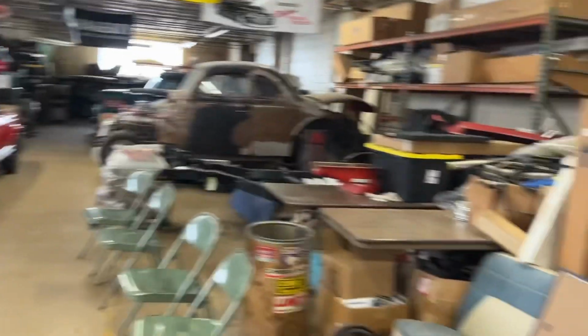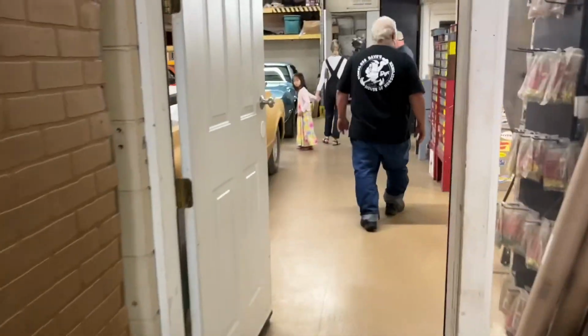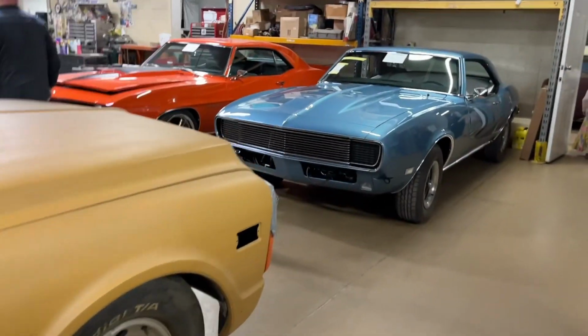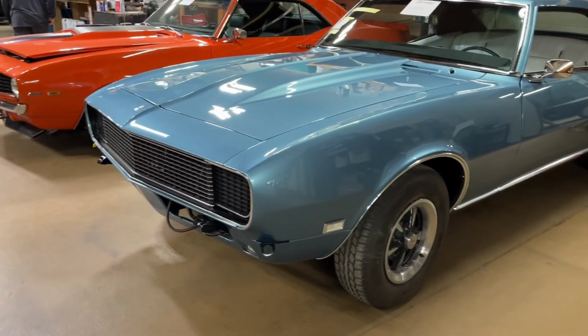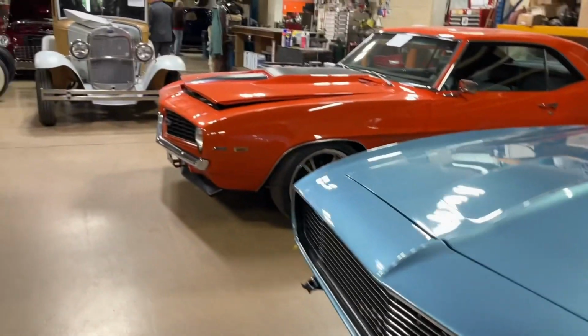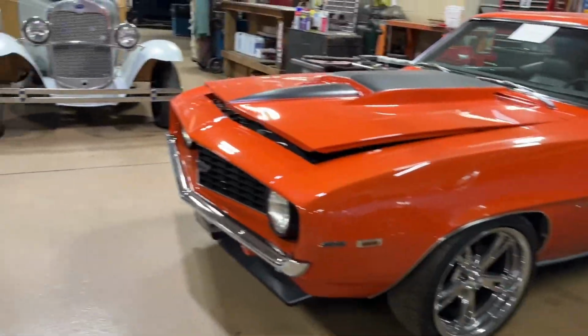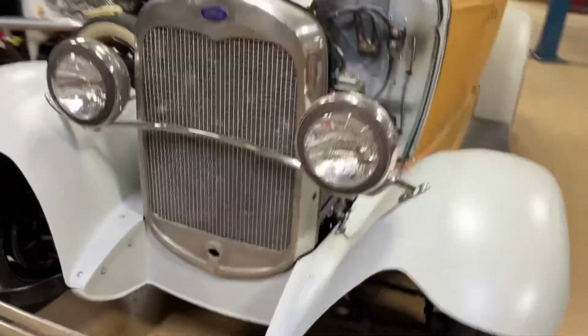We even got a Haggerty sign up there too. This is crazy. It's a pretty big shop too. Wow. Look at this right here. Look at the paint on this thing. Are you kidding me? Wow. This is crazy. Ooh, look at the Camaro. Oh my goodness. They handling business up in here. Look at this Model A.